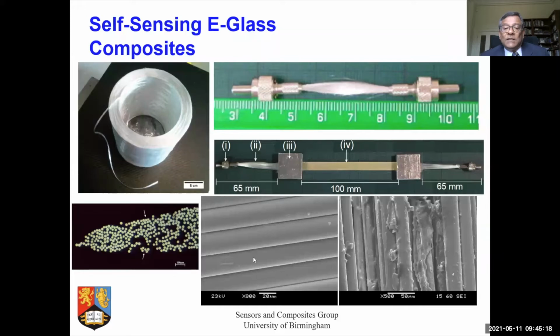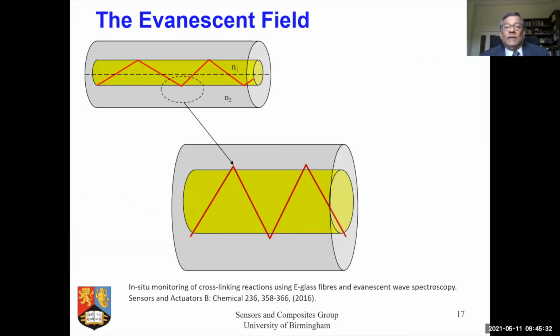It's relatively easy if you have good quality reinforcing fibers, where the binder content is pretty uniform and low. But depending on where you get your fibers from, you can also have pretty bad binder distribution, which does mess up the measurements. So how do you actually use optical fiber sensing technology with E-glass fibers, for example, to monitor chemical reactions?